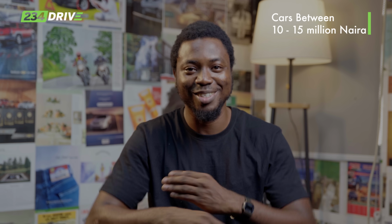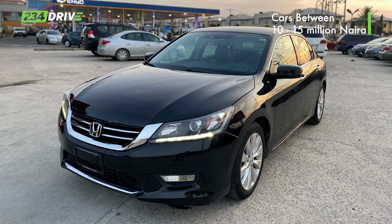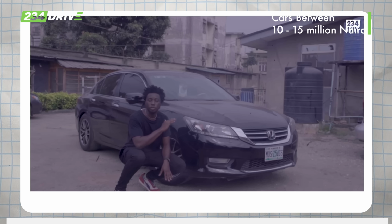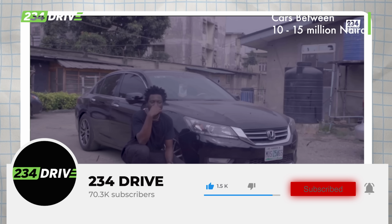Then on the 2016, you just see makeup. Do you understand? It's just a facelift, and this is one of the best facelifts ever. I would always say it. We have a video review on this car. You should check it out on the 2015-2016 edition of the Accord.